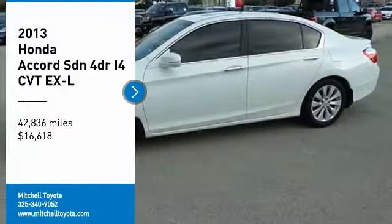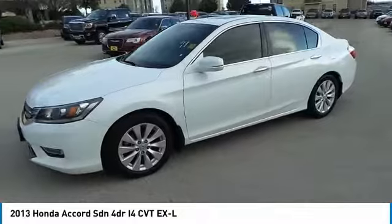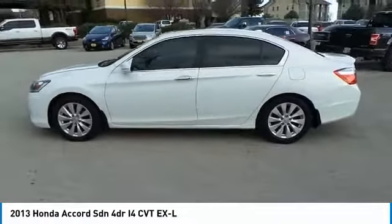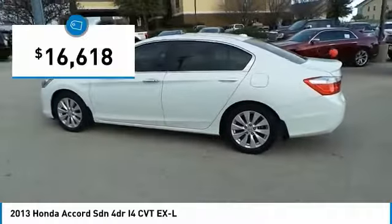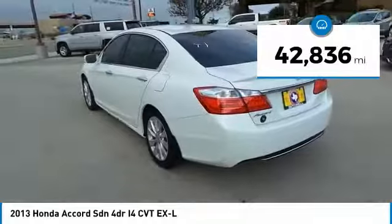You are going to love the 2013 Accord. Ingeniously simple, yet overflowing with luxury and technological creativity. All that and more in the Accord, and is priced below $20,000. This vehicle has less than 45,000 miles.